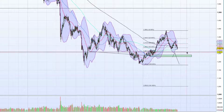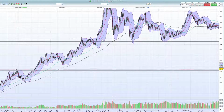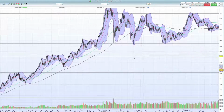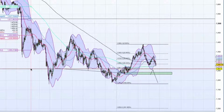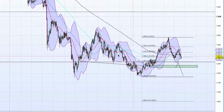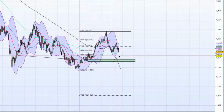Now, this level here, 1260, served as resistance back in 2010, and when we finally broke through it, it was a huge rally. And again, we are testing this level now. Keep in mind that resistance, once it breaks, becomes support, and vice versa. So this resistance is now going to act as support, and you saw the market form this head and shoulders right above this 1260 range, and now it is retesting this 1260 range.